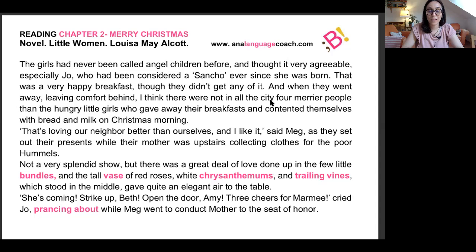And the tall vase or vase, depending on the UK or US accent. So US is vase and UK is vase, of red roses with chrysanthemums and trailing vines, which stood in the middle, gave quite an elegant air to the table. She's coming. Strike up, Beth. Open the door, Amy. Three cheers for Marmee, cried Jo, prancing about, while Meg went to conduct Mother to the seat of honor.